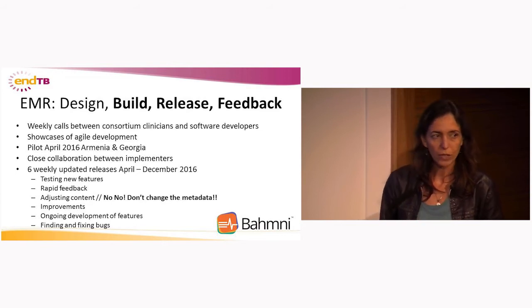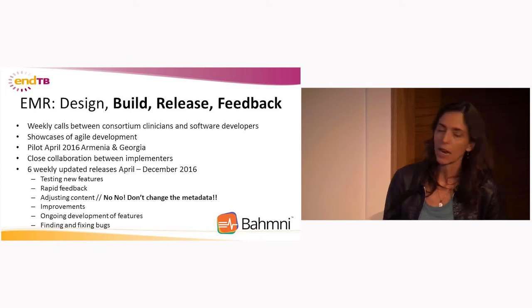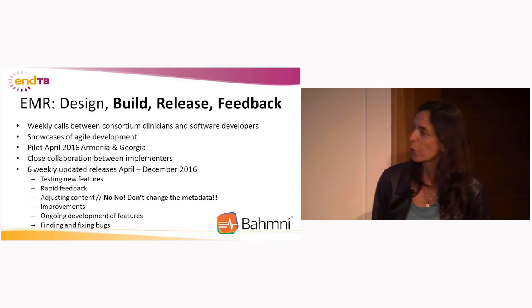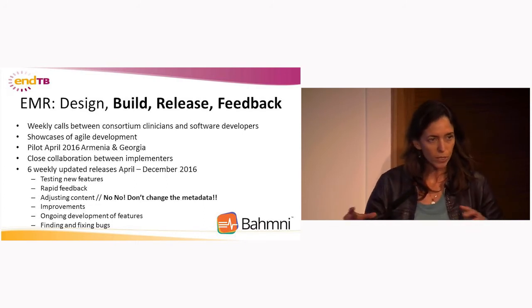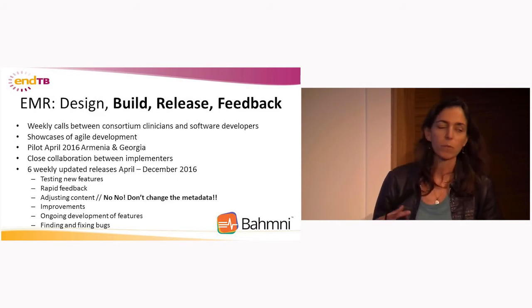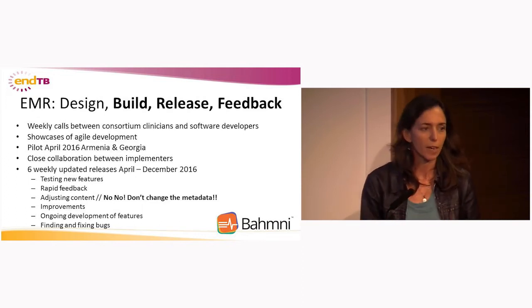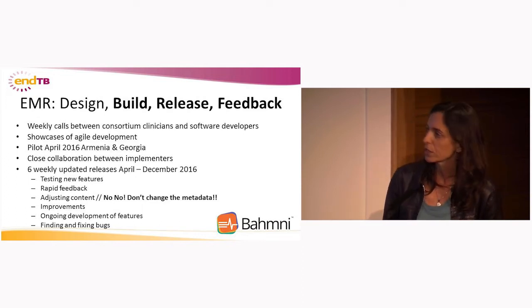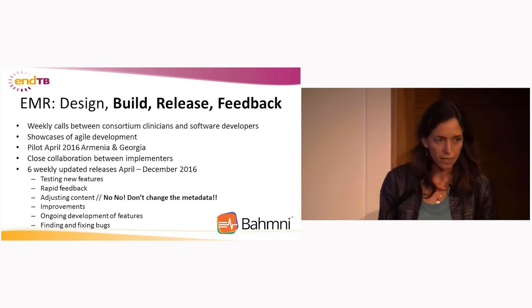So by April 2016, we were able to pilot the first version in Armenia and Georgia, two very well-established programs. Each organisation had a team of implementers, and those implementing teams between the organisations discussed a lot together, and the implementers went to the field to put in place the EMR. And then every 6 weeks, we would update the implemented versions. So they would come to us with a new release. We would test it at headquarter level.